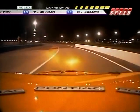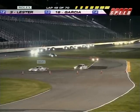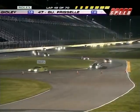And like I said before, when you're on a superspeedway, running in the upper 100 miles per hour, you don't take a chance on something vibrating, because it's catastrophic. It was very lucky that that tire went away where it did.